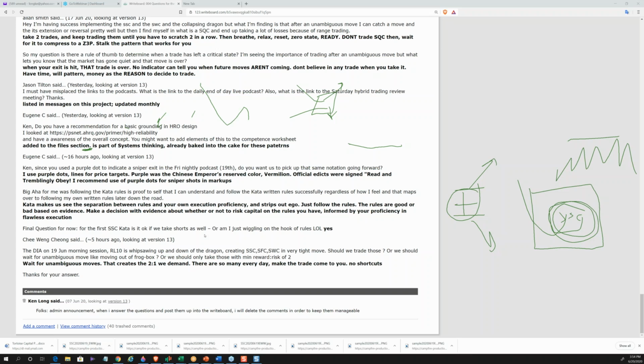Listen and re-listen to that discussion of why the range stat just guarantees that we have a 2-to-1 for position sizing. Don't worry about it. Trade the pattern. There's nothing in the sight picture that says there has to be a 2-to-1 reward to risk. I don't say that. There are 4 criteria for the SSC: harsh winter, winter becomes spring, RL10 crosses the dragon, PSAR has flipped, buy it. There's nothing in there about 2-to-1 and Bollinger Band mean. No, it's already baked into the cake. There are so many opportunities every day. Make the trade come to you.